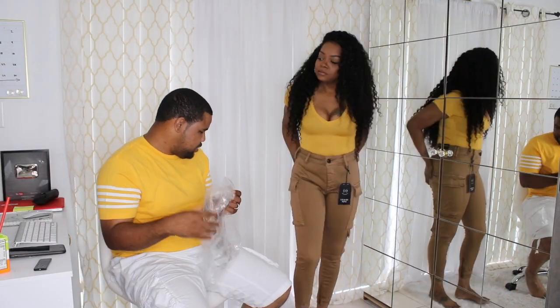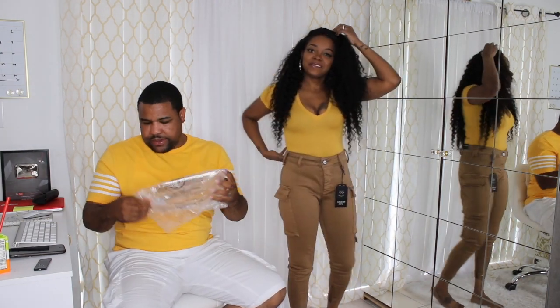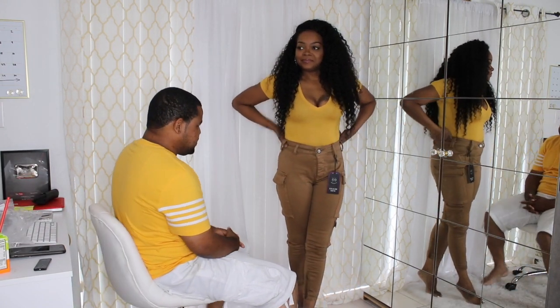Okay, I see what you're working with. Those looking a little nude right now. Are they matching my skin? They blended in with my skin? Yeah, the Cali cargo pants. What's the color? Taupe, tan, nude? Tan. Cali cargo pants in tan.